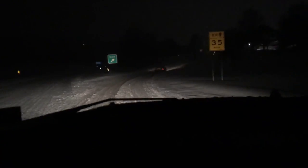Alright guys, if you're watching this video, you're probably wondering how in the world does a Jeep Compass do in the snow? Okay, if you can't tell, we got some pretty decent snow right now. And let me tell you guys how well this car has done in the snow.